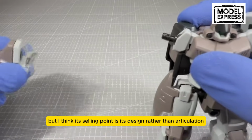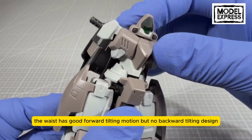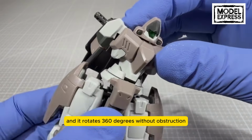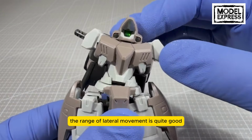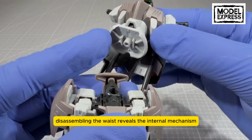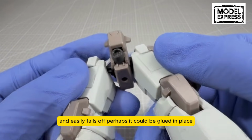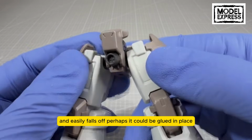The overall articulation of this product is indeed rather average, but I think its selling point is its design rather than articulation. The waist has good forward tilting motion, but no backward tilting design, and it rotates 360 degrees without obstruction. The range of lateral movement is quite good. Disassembling the waist reveals the internal mechanism. The part in the middle of the crotch is a bit slippery and easily falls off. Perhaps it could be glued in place.